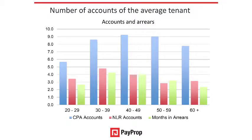What sits behind that 10,000 Rand number? So just ignore the green bar for now. Just look at the blue bar. CPA accounts, these are credit provider accounts. You've been given goods on credit: Edgars, Truworths, Markham's. These are the number of accounts they have. So the average guy, I just turned 40, it's horrible, but the average guy who's in his 40s has got 9 store accounts. I thought it's crazy, then I looked through my wife's wallet. We are underperforming like crazy.